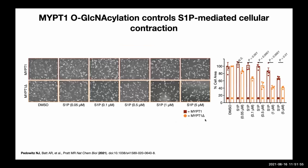The first experiment that we did was to determine whether or not the MYPT1 delta cells were just as sensitive to treatment with this concentration course of S1P as our previous cells that we had treated with our OGT inhibitor. What we saw was that MYPT1 delta cells treated with this low concentration of S1P are already starting to become sensitized and contracting off of the plate. And this just increases as you increase the concentration of S1P. Conversely, cells that are stably expressing MYPT1 wild type are just as resistant as the previous DMSO treated cells, which is consistent with our model saying these sites on this protein are what are important for regulating the process that we had been visualizing.